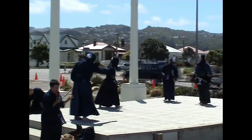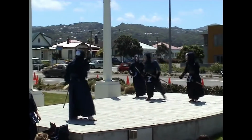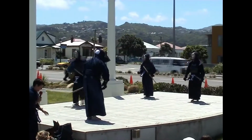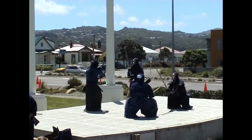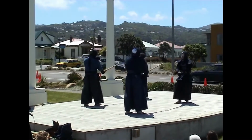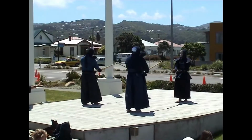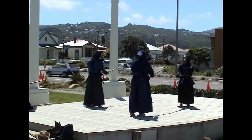Used a short sword. The short sword and the long sword were traditionally used by samurai, and that is showing the way that it could have been used when it was sharp. Now what we're going to be demonstrating is the modern version. We have now moved on to the shinai. The shinai are made of bamboo.